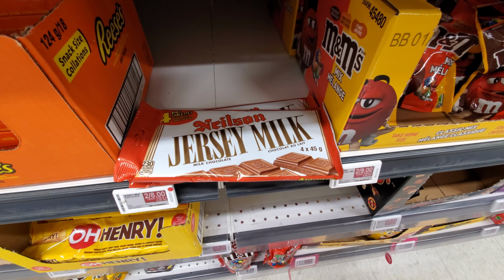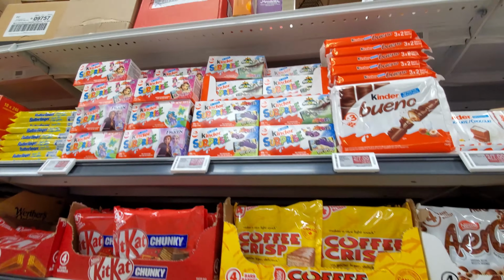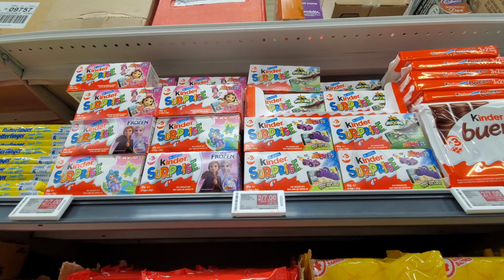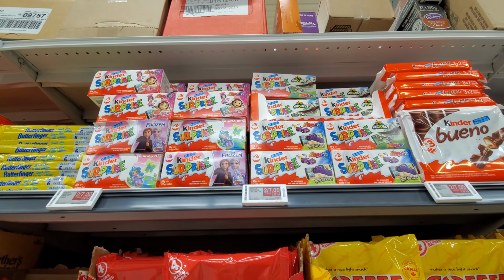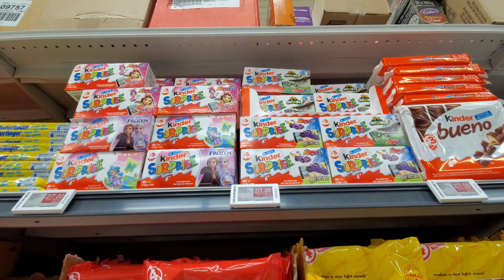Got some weird chocolate I never heard of. And we got Kinder Eggs. Real ones. These ones are Disney themed though, so I would rather have not Disney themed. Hopefully they still make them.